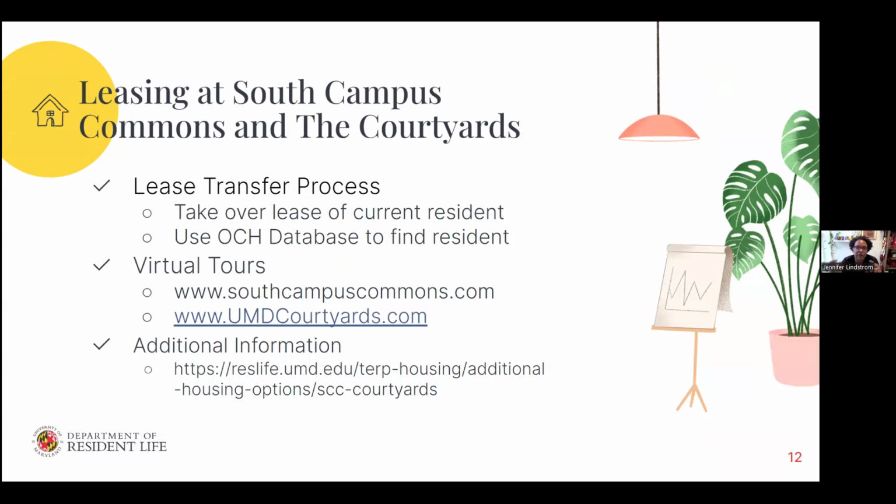Since lease signing happens so early in the year, in February, a lot can happen between February and July and August. Students will find out about transfer opportunities, study abroad opportunities, internships, all sorts of things that would keep them from being able to live in the apartment they selected. So the lease transfer process is the formal process by which one student transfers their lease to another student. We encourage those students to list their space on the OCH database so that students who are looking for housing have one location to go to.